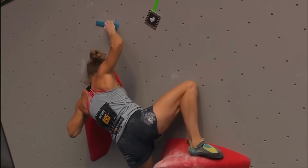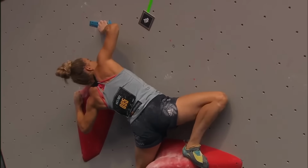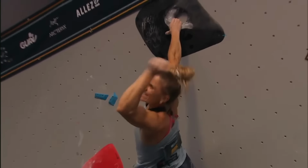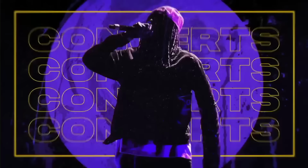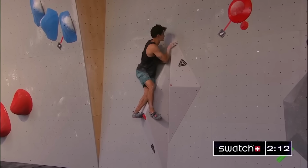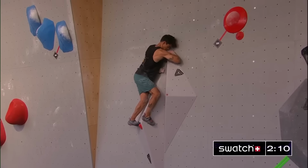Look at it here in the final moments. A good look at how small these crimps are. And she made a few decisions. Which one's better? Which one do I want to use? And then even there, you see a little bit of relief. So that'll keep her in the running with Sophie and Chloe. Keep her just on top.